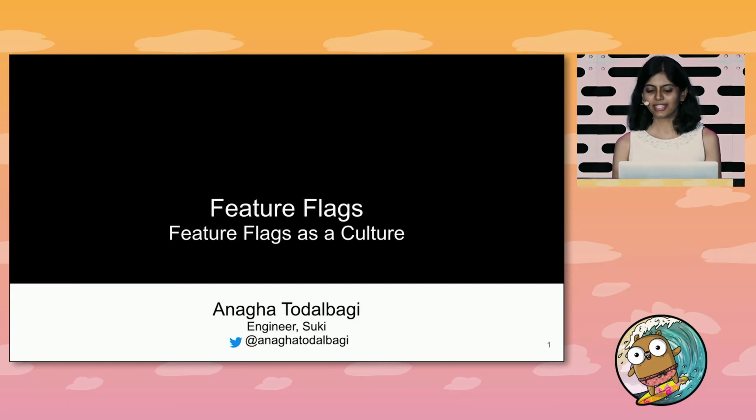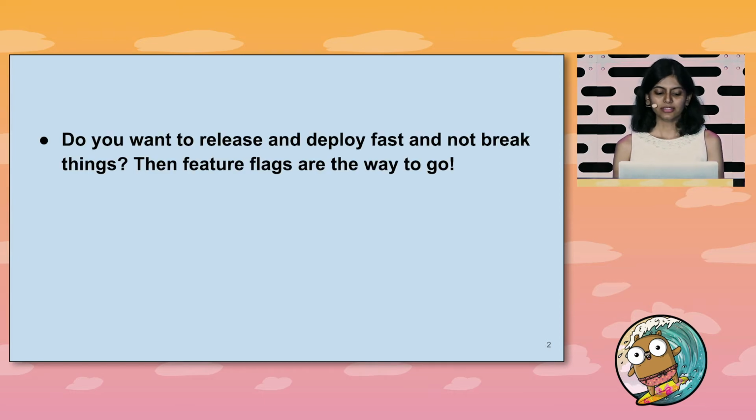I primarily work in Go, and today I want to talk to you about feature flags, more specifically, feature flags as a culture. Do you want to release and deploy fast and not break things? Feature flags are being used by several development teams to do exactly that. Feature flags are more than just to ship features, but they can completely change the product development cycle for the better.